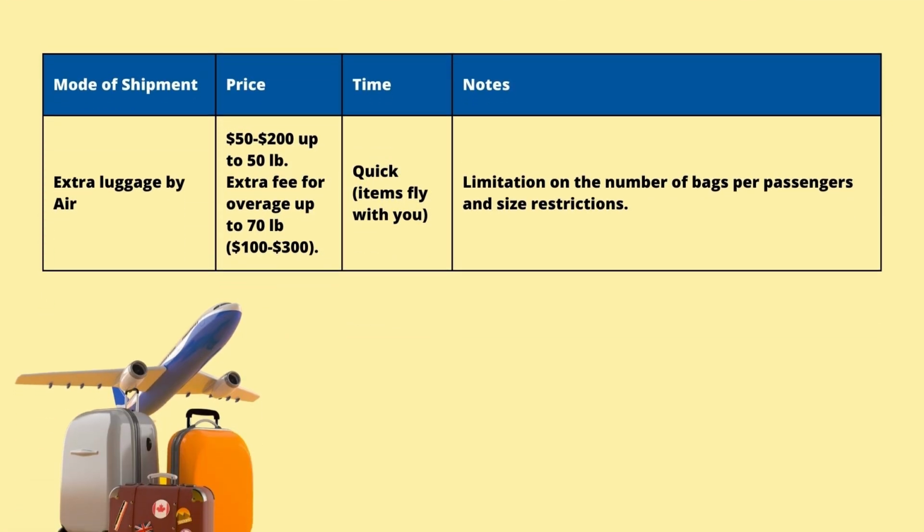If you have a few other extra boxes that you need to ship, one option is to pay for the extra luggage with your airline. So typically airlines charge about $50 to $200 for the extra luggage, and the weight limit is up to 50 lb. However, you can also pay for extra weightage, which is up to 70 lb, and that price can change from $100 to $300. So this option could work if you have, let's say, an extra 1 or 2 or 3 bags that you want to take, which is more than the allowed baggage allowance by the airline.